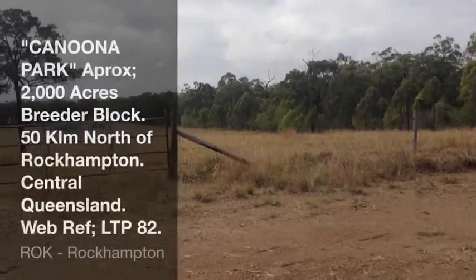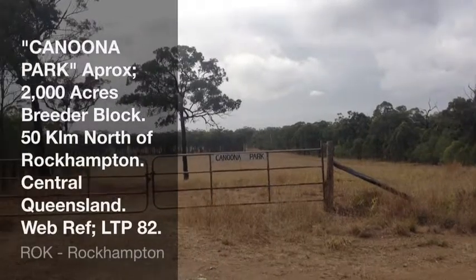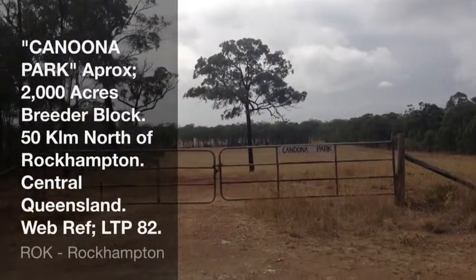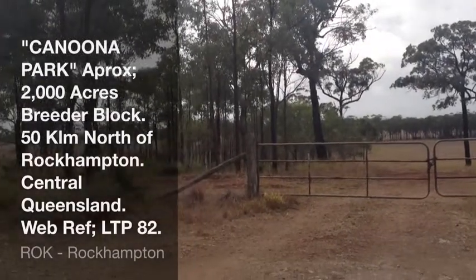Well, buyers, here we are. We're in a property around about 46 kilometres to the north of Rockhampton. As you can see, the nice name on the gate there, CANOONA Park. It's about 2,000 acres. Very tidy little property.